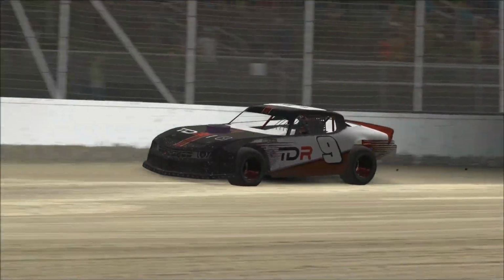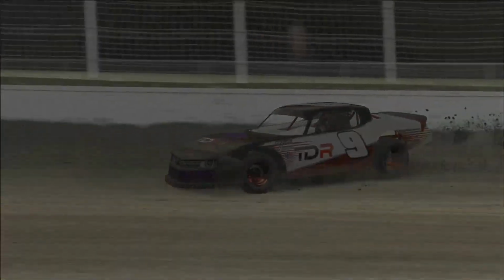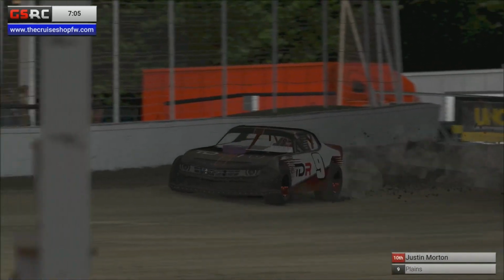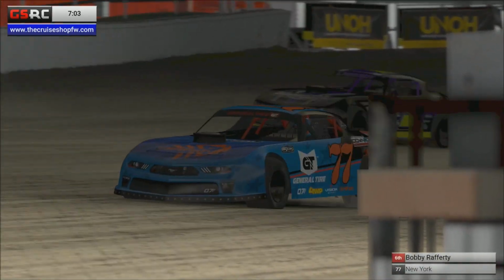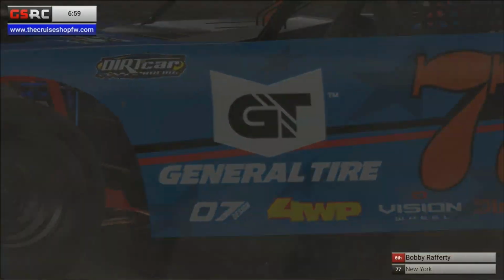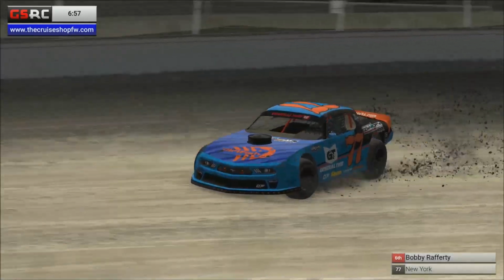Now, these guys will have a warm-up session between the B main and the feature tonight, but there's nothing like real racing, guys, when it comes to how the track conditions are. So, yeah, you're probably going to want to be a little bit later on if you want to know exactly what this track's going to look like when these guys hit the A main.